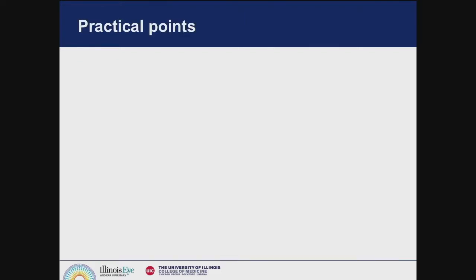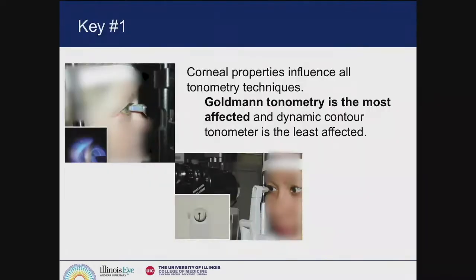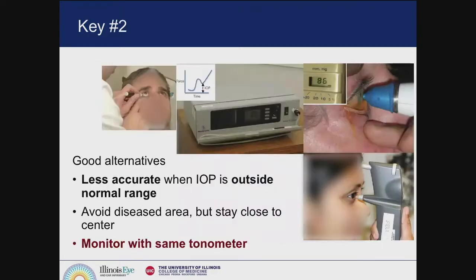instead of the pressure reading. In summary, corneal property influences all tonometry techniques, and Goldmann tonometry is the most affected, and dynamic contour tonometry is the least affected. And we should always think about other options. These pneumotonometer, Tonopen, and iCare are less accurate when IOP is outside the normal range. If you can, try to avoid the diseased area, but stay as close to the center. And always, because they are not interchangeable, just try to monitor with the same tonometer.